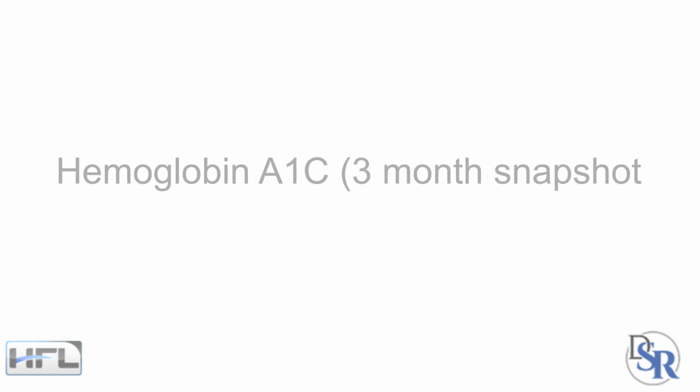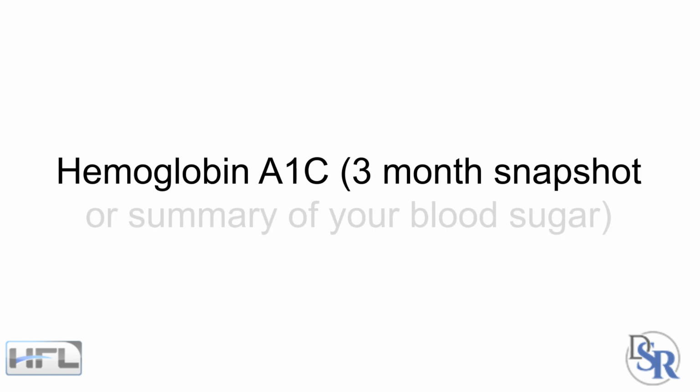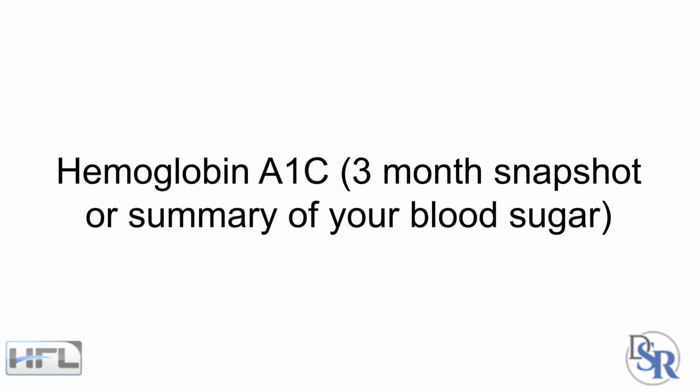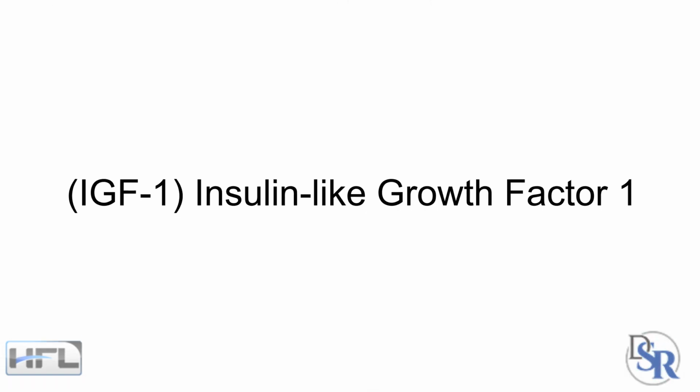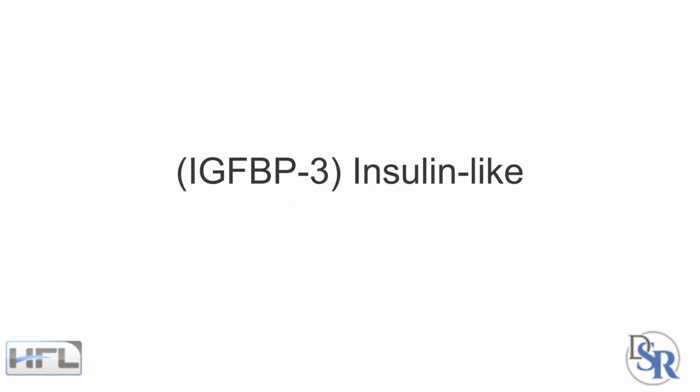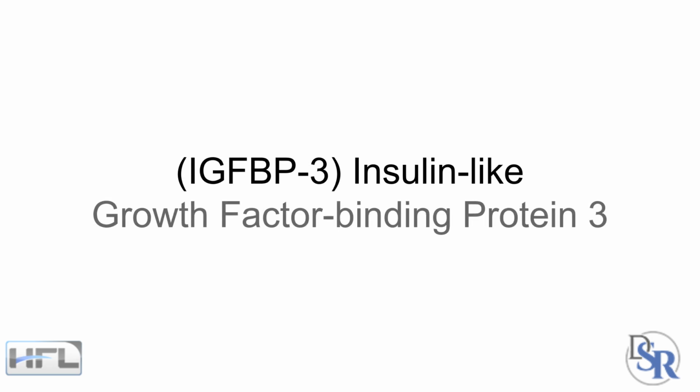You want your fasting glucose level, which tests your blood sugar levels. You want your hemoglobin A1C, and this is basically like a three-month snapshot or summary of your blood sugar levels, which is a good indicator. Insulin levels, and also your IGF-1. This basically measures how active your growth hormone levels are. And then we have the IGF binding proteins, the insulin-like growth factor binding proteins, and this tells you how free or active your IGF levels are.